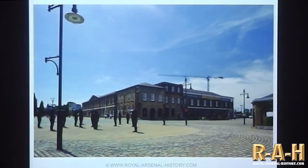That's the view today. The railway line in the foreground has gone. The little guardhouses for the Watergate are still there. Not entirely unpleasant. We'll now walk up here, back towards the main gates. In fact, you can just see the cupola of the Royal Brass Foundry there, so we know we're nearly back.